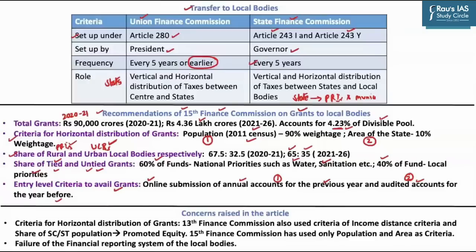Now, with respect to these recommendations of the 15th Finance Commission on the grants to the local bodies, this article has raised certain concerns. The first concern is with respect to the criteria for the horizontal distribution of grants. Now, as stated before, the 15th Finance Commission has decided to distribute the grants to local bodies to different states based upon the criteria of population and the area of a state.